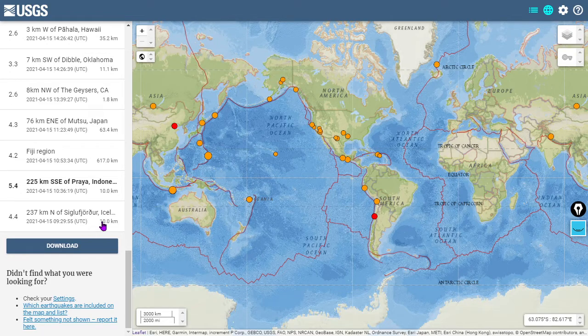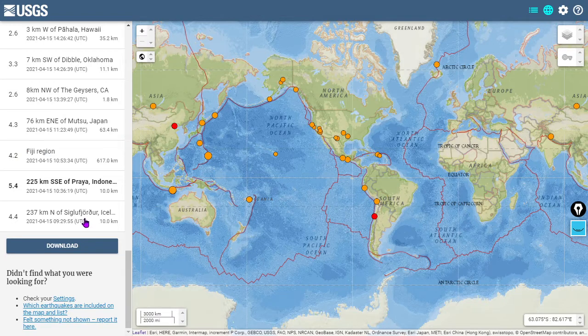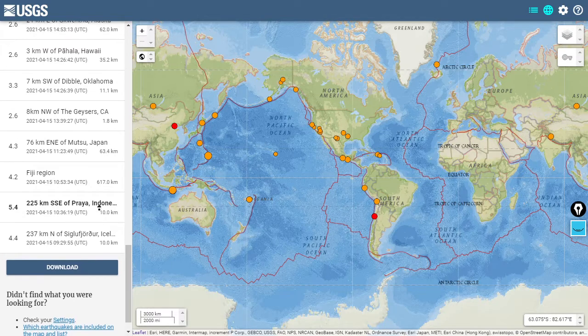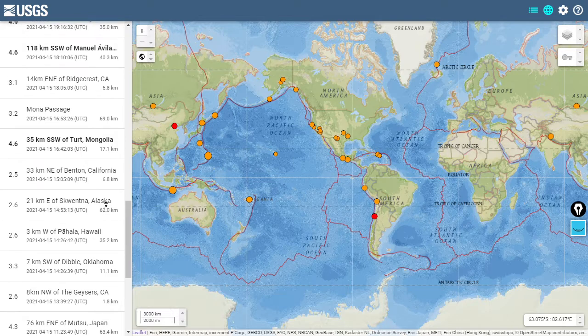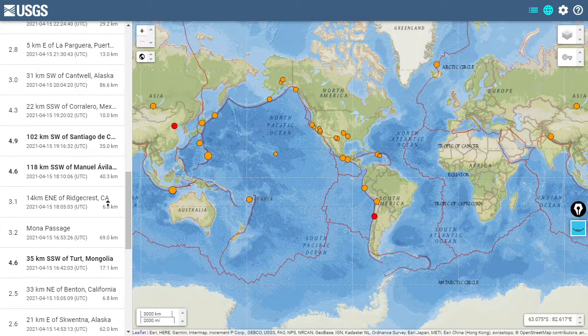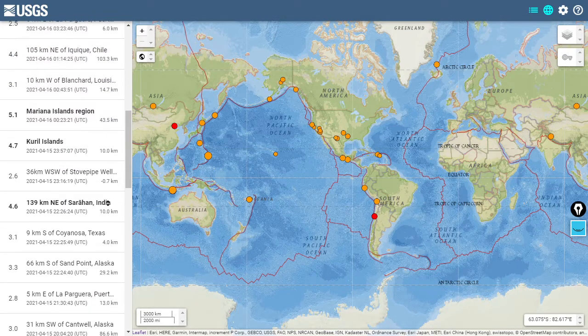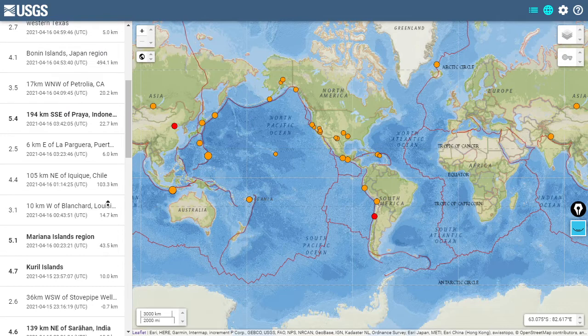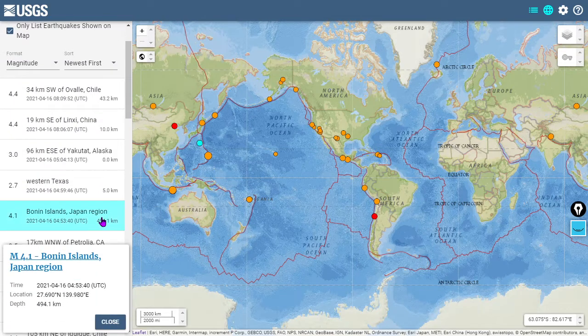Next, looking at the earthquakes over the past 24 hours, no major quakes. Although at least one deep quake, such as this 4.2 at Fiji at over 600 kilometers depth there. And we'll just scroll up the list here. Again, no major quakes over the past 24. Only one deep quake on the list so far. So pretty calm as far as quakes go. A 5.4 and a 5.1 and another 5.4 are on the list. A deep quake near Japan also occurred.